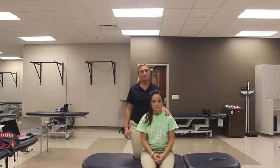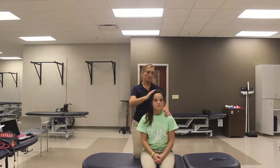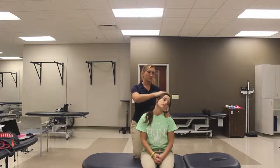Number 3, Sperling test A. I'm going to apply some pressure. And Sperling test B. Side bend, extend, rotate, and I'm going to apply some pressure. And number 4, less than 60 degrees of ipsilateral cervical rotation.